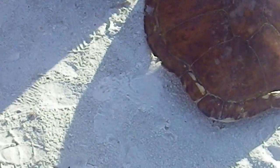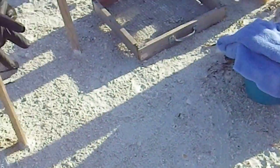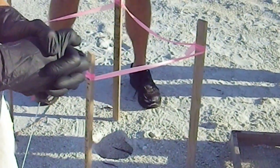See right there? They all hatch out at night, but see here, one came up on its own. That's why we wait 3 days. You can see that little hole there, and that's probably his track that came out.